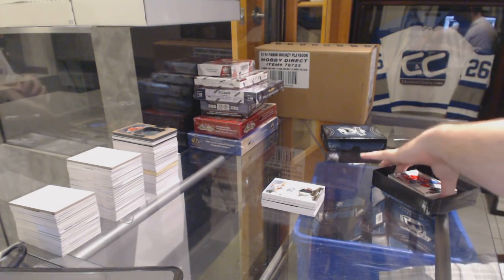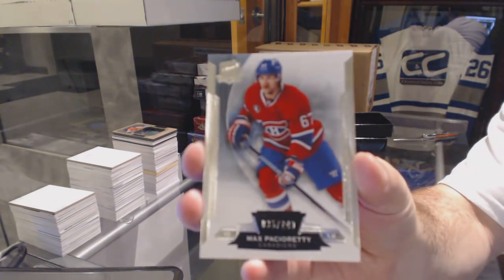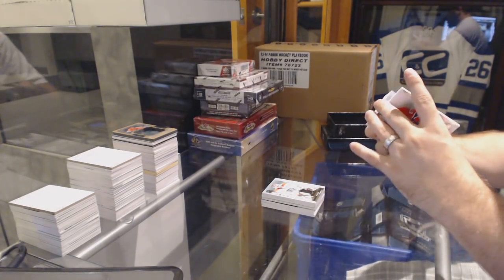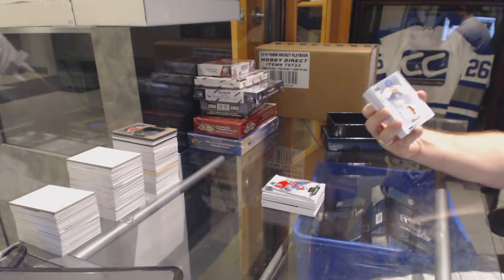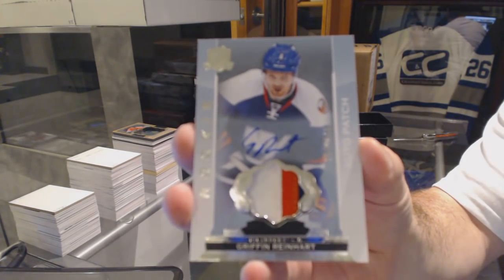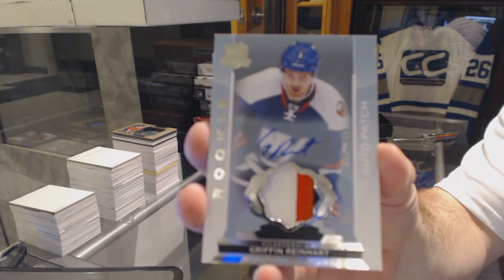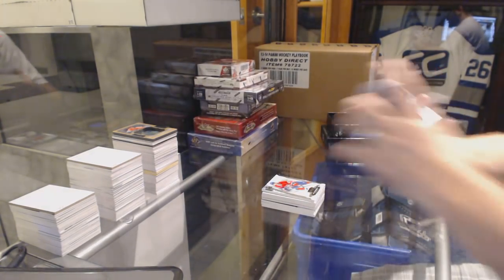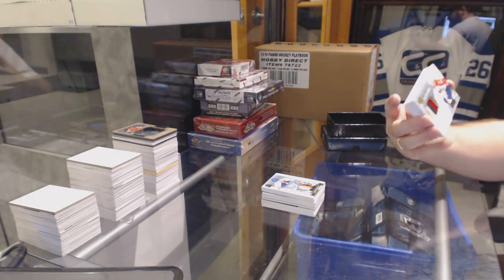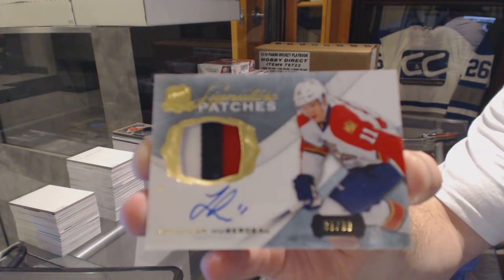I swear we just got his base card. Number 249, Max Pacioretty, Montreal Canadiens. For the New York Islanders, three-color rookie patch auto to 249, Griffin Reinhart. Three-color. For the Florida Panthers, number 99, signature patches, Jonathan Huberdeau.